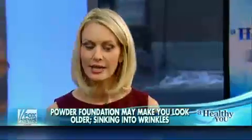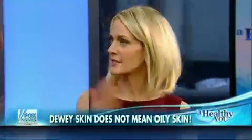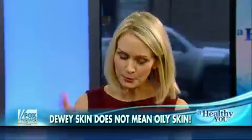The first solution is to use something we're calling a setting spray. You can use your favorite powder foundation just as you've always done, but then you spritz it on after you've put the makeup on, and it gives you a dewier finish. It just sort of breaks up the makeup and makes you glow. So dewy does not mean oily. It doesn't. Dewy is your friend. Oily is a thing of the past. We want the shine. Embrace the shine.